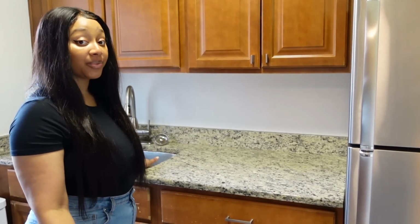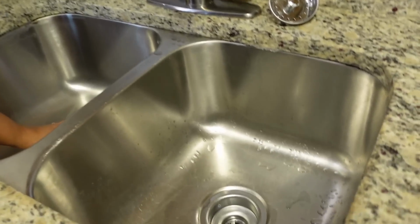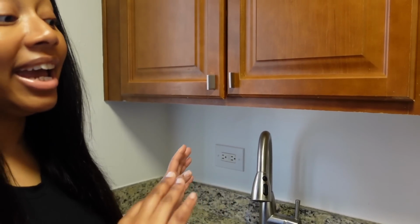Counter space here. Double sinks, just like the last apartment. Basically the same thing, like the last apartment. You have an outlet, which is very important because I didn't have any outlets near anywhere. The cabinetry is not our favorite at all. We're gonna kind of renovate some of the things.